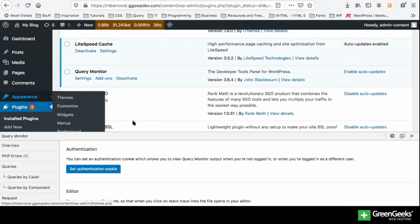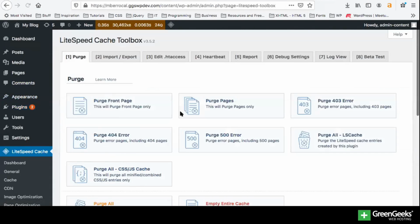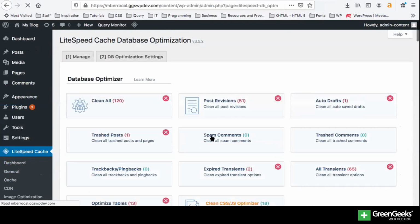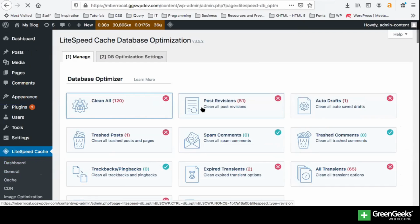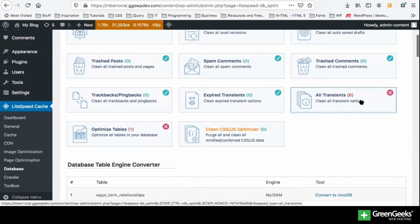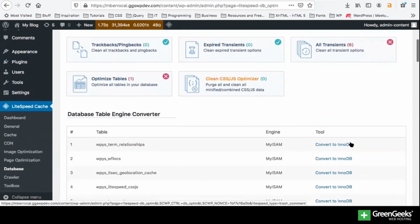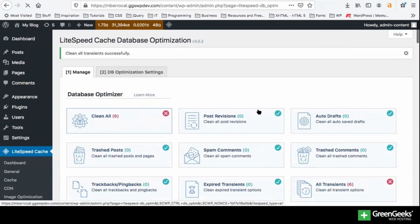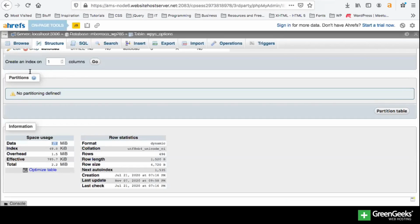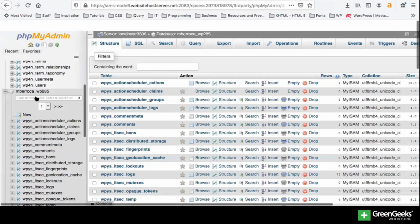Now, going back into the Lightspeed plugin, I love this because in the toolbox you have a database option. Where was it? No, it was in the database module. It's this one over here. This will allow me to clean all the stuff that it doesn't deem fit anymore. And I can actually look at the transients over here. It did clean it. Okay, that's cool. But let me run this again, see if it did anything. Now let's go back and refresh, see what happens.